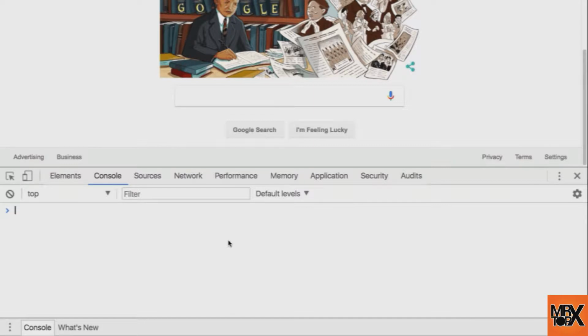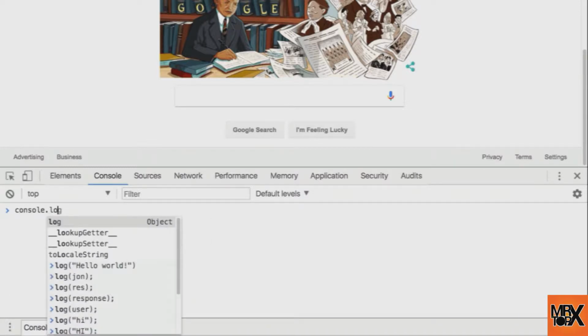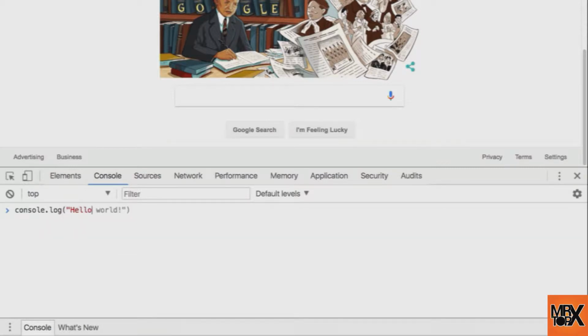We can write our first bit of code right here, the famous hello world. Because this is the console, we're logging something to the console. So we want to write out words and have them appear back to us. And we can do the famous hello world. And there we see that it's output back to us. So any sort of JavaScript that we want to do, we can do in here.